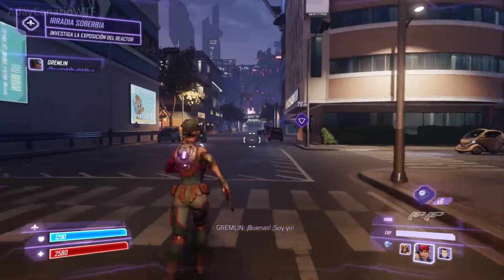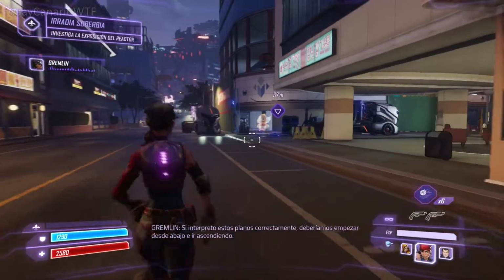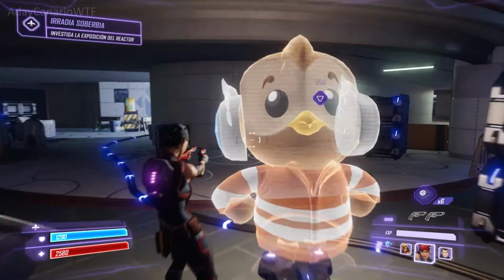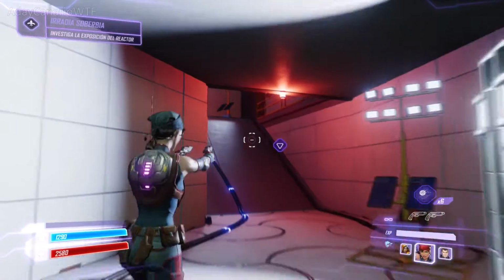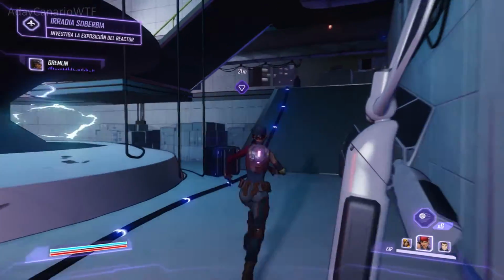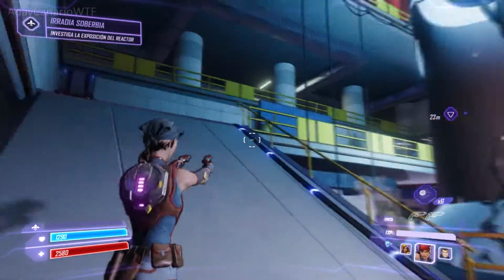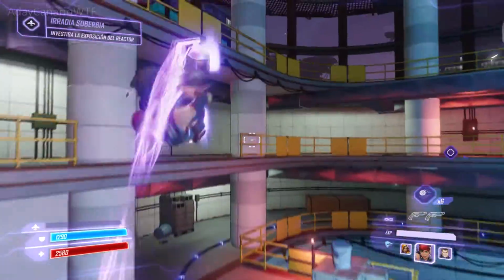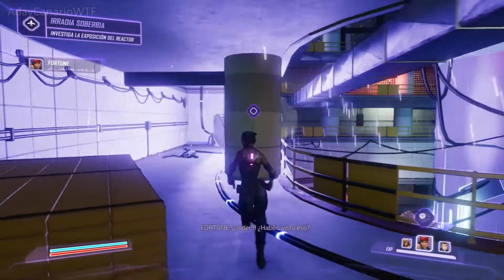Hey there, it's me. If I'm reading these schematics correctly, we should start from the bottom and work our way up. Looks like Legion's up to mischief. Welcome to the Tomorrow Tech Expo Auxiliary Pavilion, home of the sonoluminescent fusion exhibit. Let's start with the acoustic doohickey at the bottom of the reactor. It's a big, round, glowy thing. It's using sound waves. As these things pass through the fluid. Damn, did you see that?